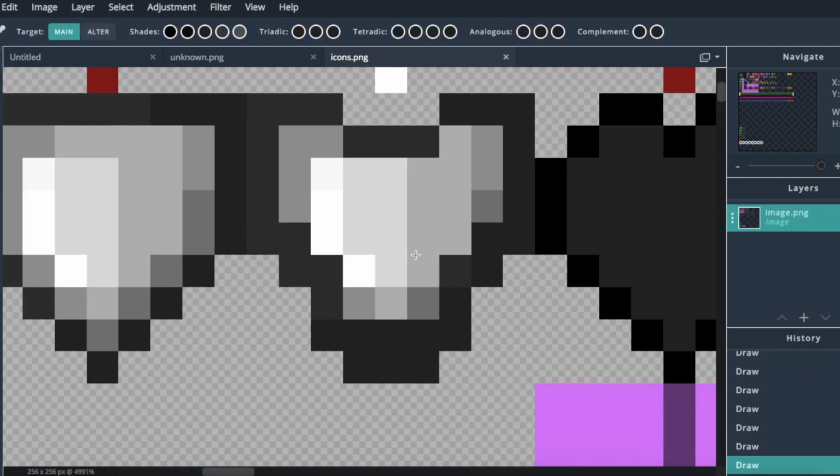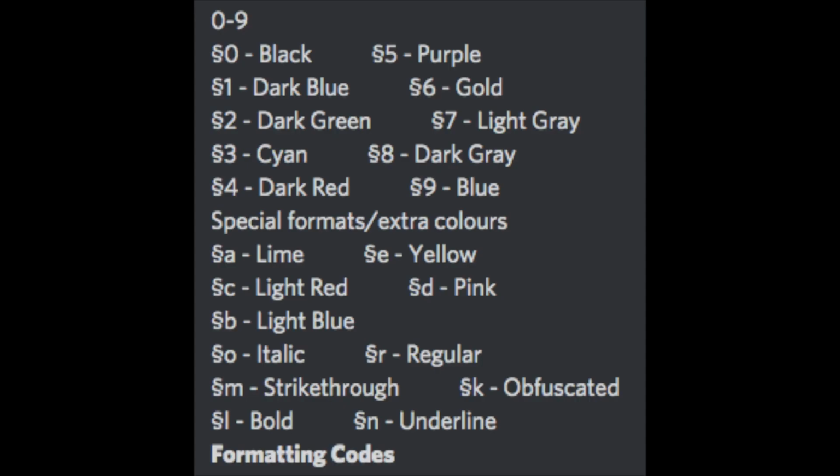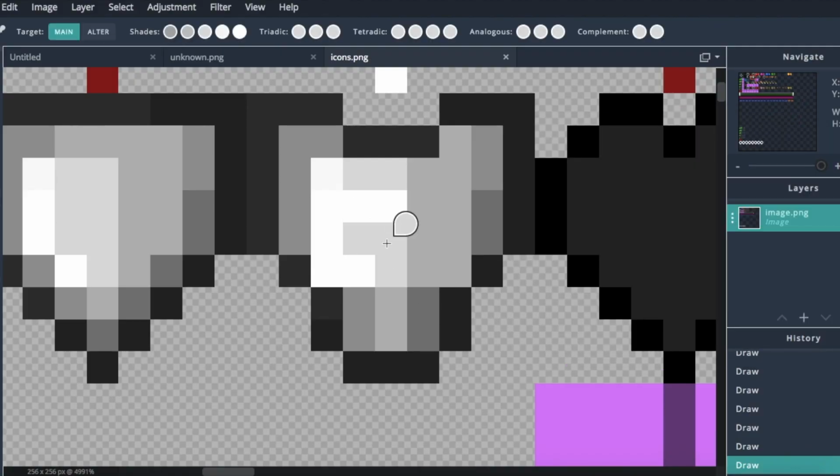Next question, how do you make the name colorful? I'll put a picture on the screen, but basically you copy and paste that symbol and the corresponding number, and you put it in front of the name of your pack, and it makes it all colorful and stuff.